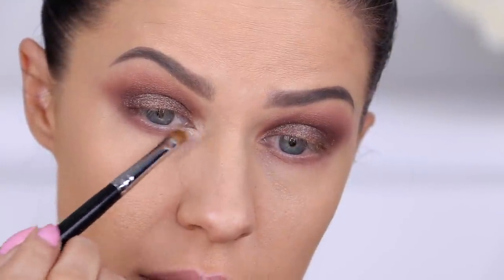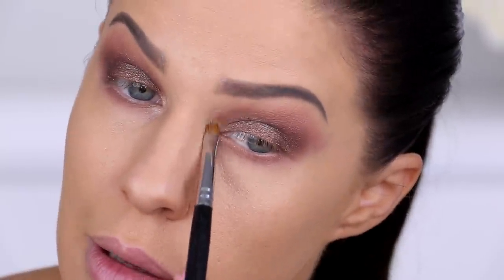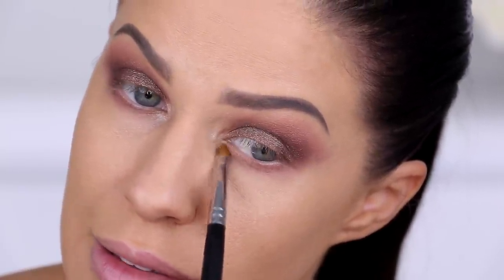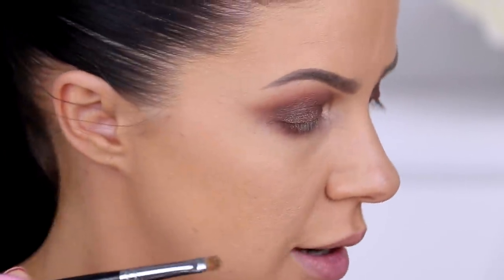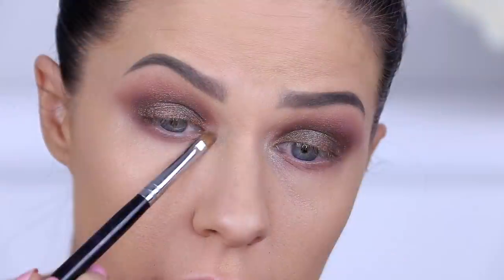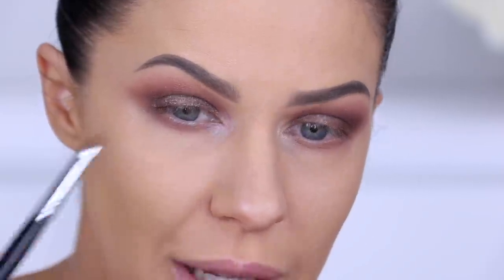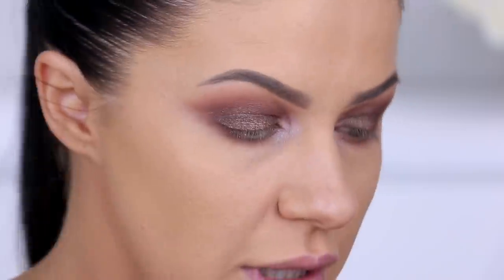I'm going to pack that right on the inner corner. That one's not crazy pigmented. It's more of a satin, similar to that brown that we applied through the crease. It's not a super foiled metallic formula like some of the other shimmers. But you know what? Let's take this Purple Pixie and pat that on top and create a purple inner eye. Oh, that's really soft.